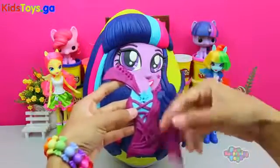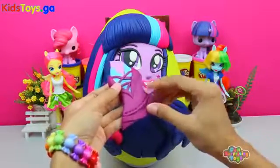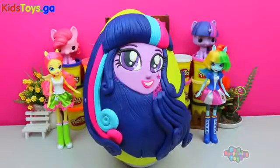And we're removing her clothes. Oh my! The dress is coming off. Beautiful dress. Now it's time for the hair.